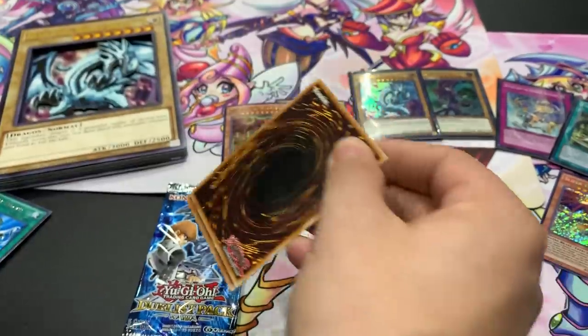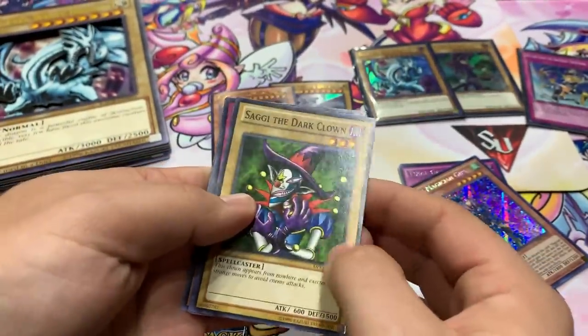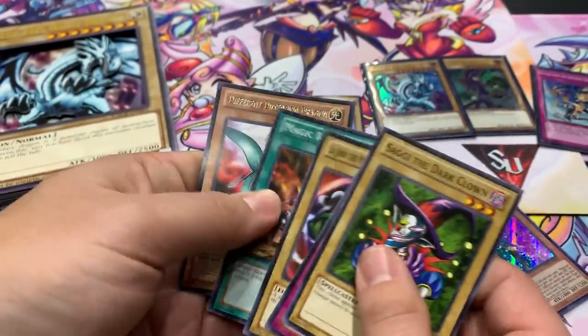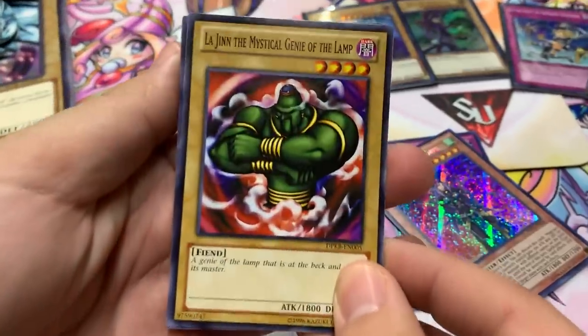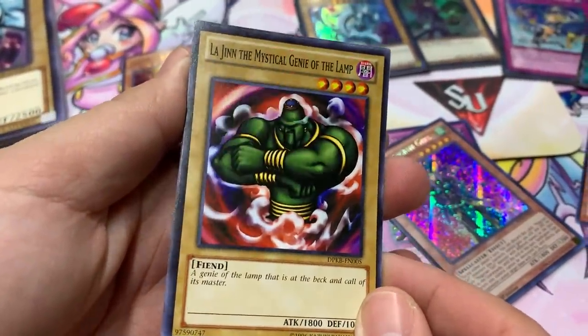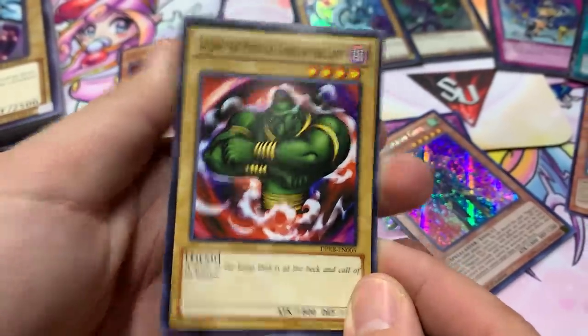This is where it all happens. Soggy the Dark Clown. Cloning. La Jin. Magical Reflector and the DDD. Let's check out La Jin though. I like this alternate art. It's the genie of the lamp that is at the beck and call of its master. La Jin. Okay.